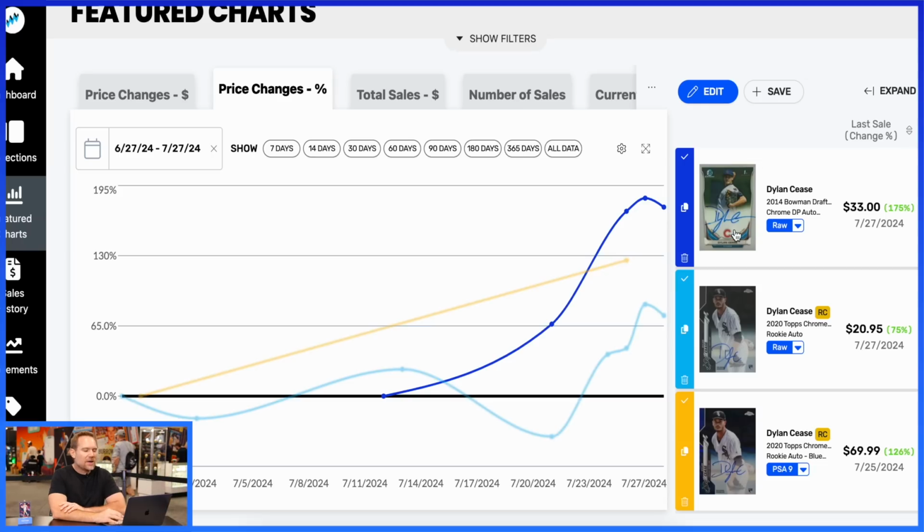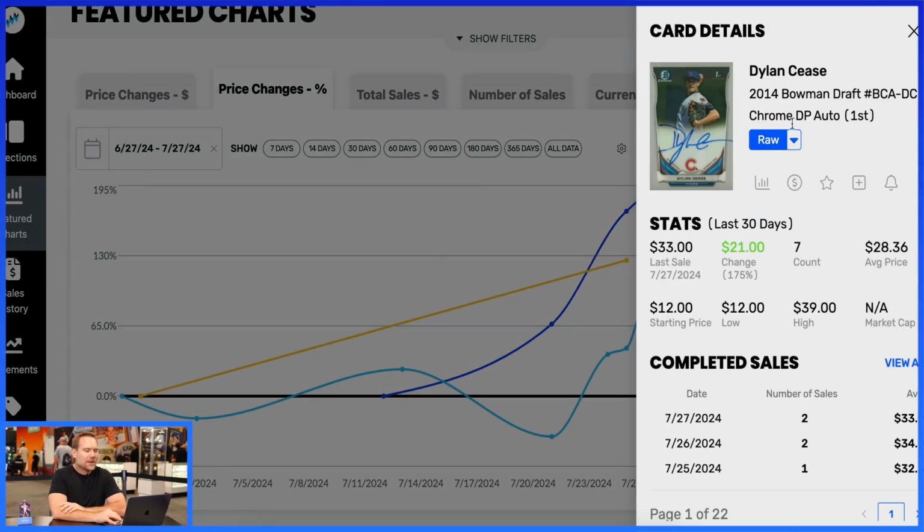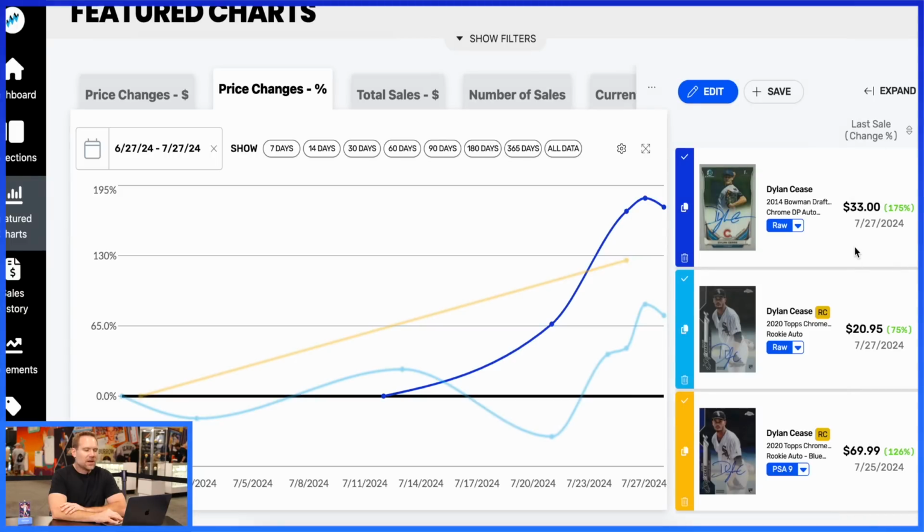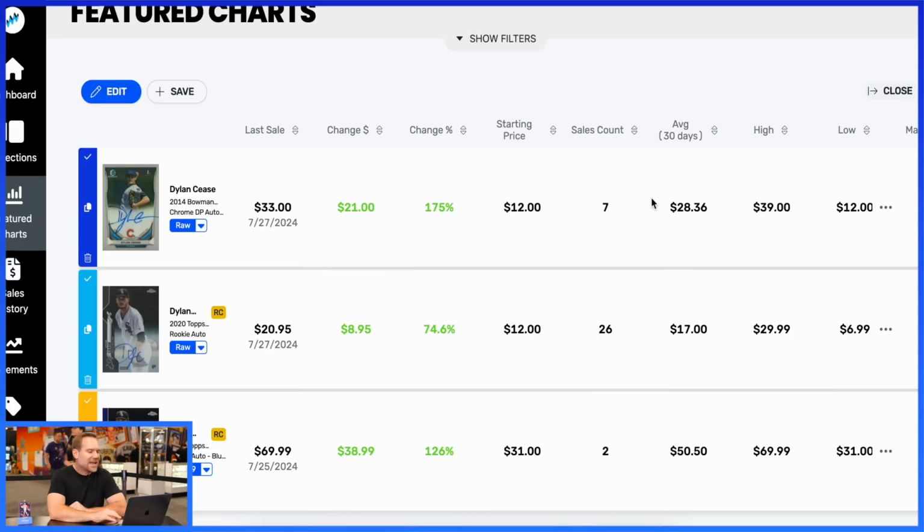We've just brought Market Movers up on the screen. This is his 2014 Bowman Draft. This is his first draft picks auto card in raw condition. This is, by the way, a very inexpensive card for a first auto. It's only $33 today, but believe it or not, this card is up 175% over the last 30 days. Even though it's just $33 today in raw condition, you could have bought that card for just $12 30 days ago. And how about his 2020 Topps rookie auto card?